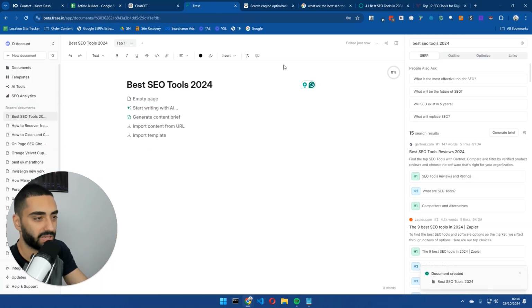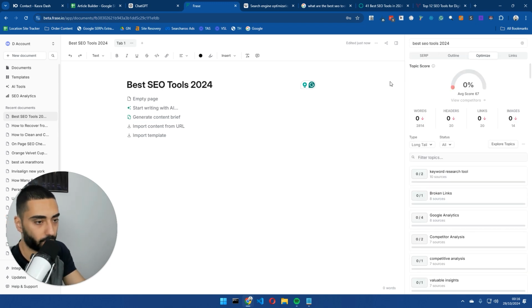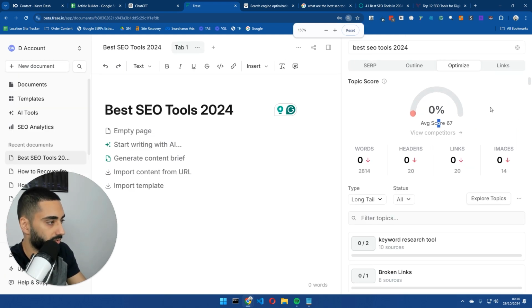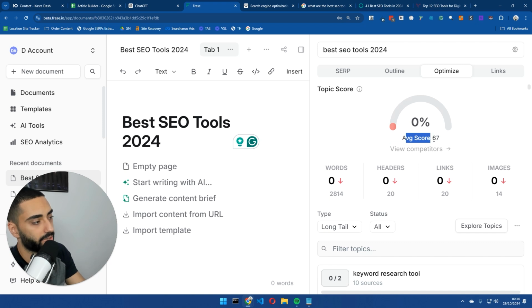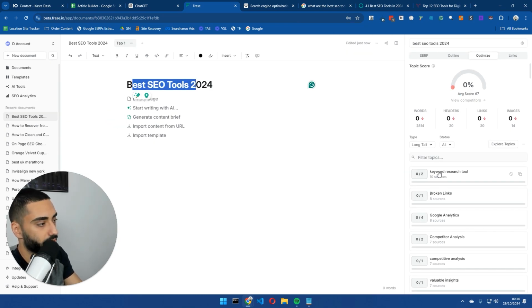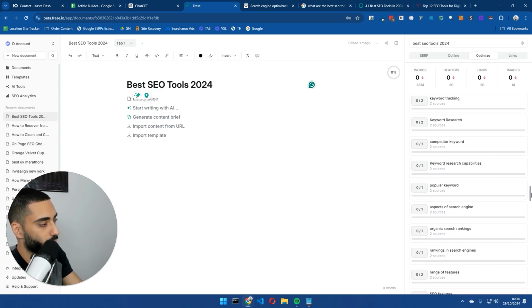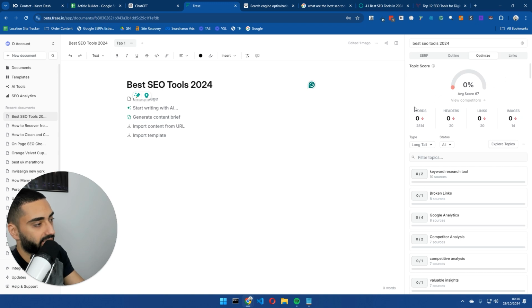This is more of an automated way, but the reason why I'm actually looking at this is because I want to see what SEO score we're going to get, right? So right now, the average, as you can see, I'll zoom in so you guys can see, the average is 67, right? So out of our competitors that are already ranking there, it's a 67 SEO score for the keyword Best SEO Tools, and this is basically telling us which keywords we actually need to include within our content. It's telling us how many words, how many headers, links, images, etc.